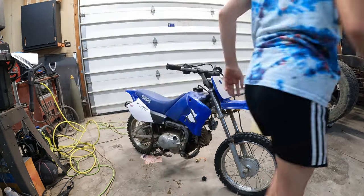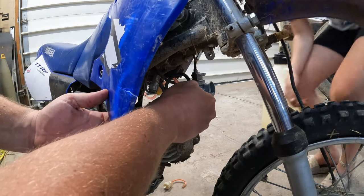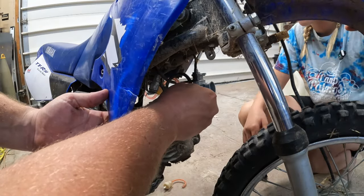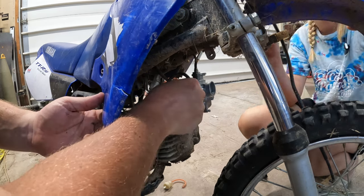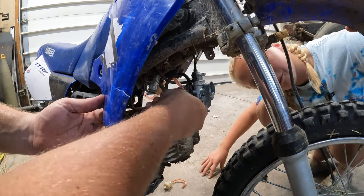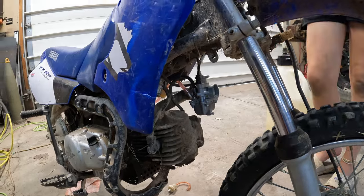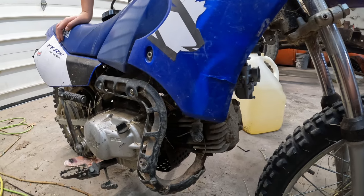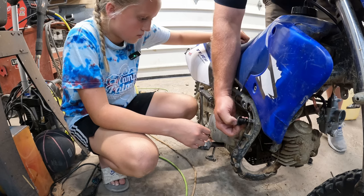Okay. Okay, so this one we're gonna back out 3/4 of a turn. So that's a half turn, 3/4 of a turn. This one we're gonna come out, that's 1, 2, 3, and 4. Let's start there. I don't know if we ever checked oil. We'll just go ahead and check the oil. And then we're gonna start kicking. This is a kickstart.